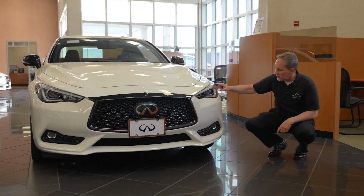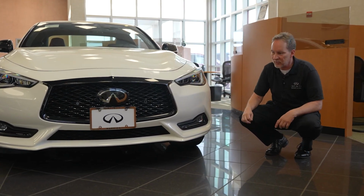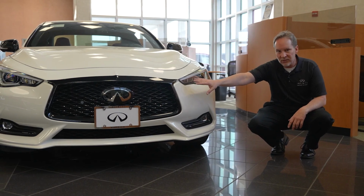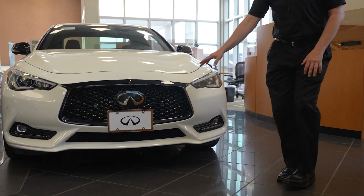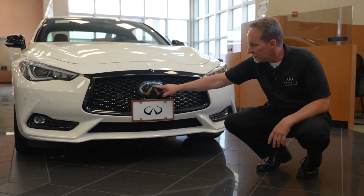They're meant to emulate the human eye. They give a true light ring around it and they're super bright projector beams on here. I love the accent of the midnight grille on the car. That's unique to this Red Sport here. Gives it a very menacing look. In here you see our logo for the INFINITI, the road that goes on to forever.